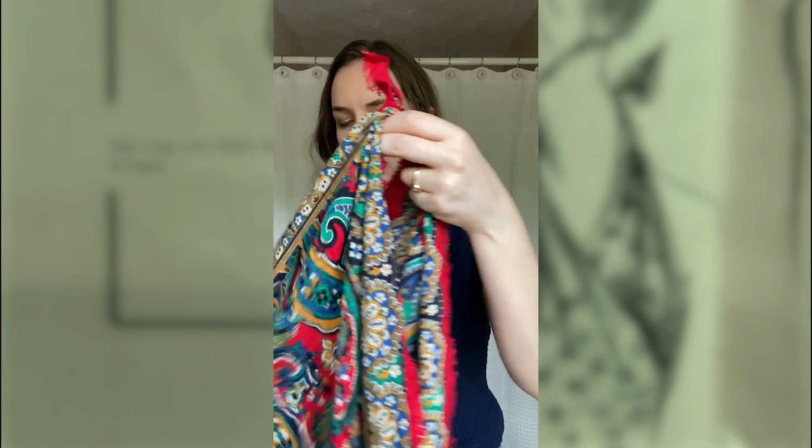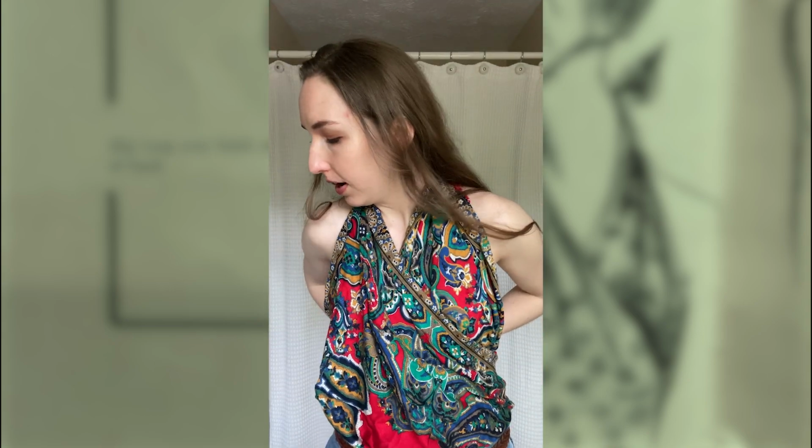Oh, that's easy. Okay, this part you don't get to see. Hold on. Okay, now I have it around my neck. We're back. And then you just tie, slip loop overhead and tie the free ends at back. This is wild. I've never worn a scarf like this before.